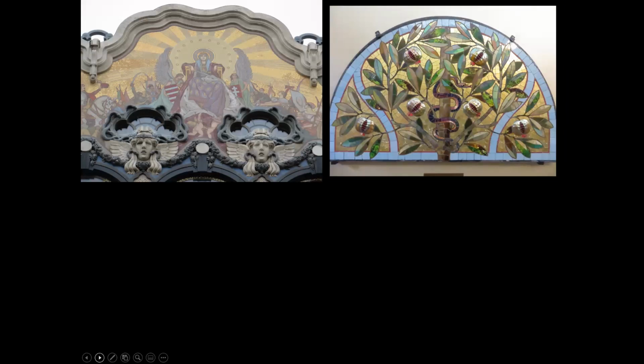Mosaic to finish up. The amazing mosaic at the top is by Miksa Róth and is on a bank. It's just no longer a bank building, the Török Bank in Budapest. He combined glass mosaic with Zsolnay ceramics. So this was a panel made for one of the international exhibitions. So both of these are by Miksa Róth.